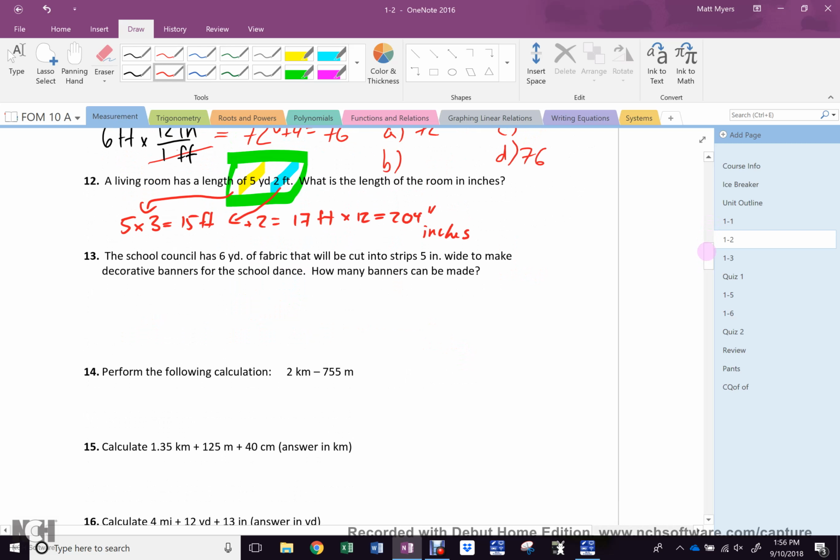Lots more words. What are the important parts of that question? 6 yards and 5 inches. I got that 6 yards and I'm going to cut it into 5 inches. What math is that? What math cuts big numbers into smaller numbers? Subtraction's 1. What's the other one? Division. Can I divide yards and inches? Why not? Why can't I? Lassa?